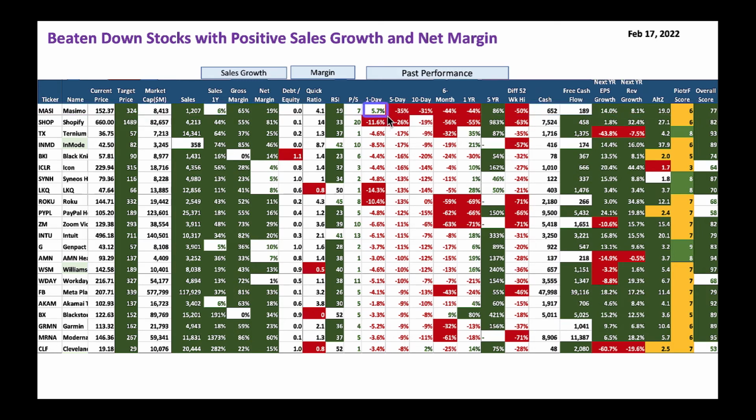Masimo is a great stock, as you can see here, 19% net margin. And they've got about $652 million of cash, free cash flow positive. And next year, they've got nice growth estimates. So even the Altman Z score is great. Piotroski F score is 6. That tells you the books are very solid. And the overall score is 77. So I say go buy some Masimo here.